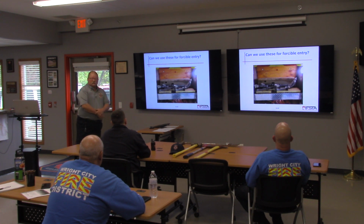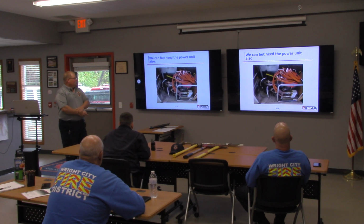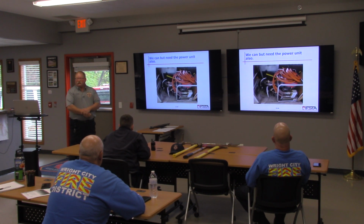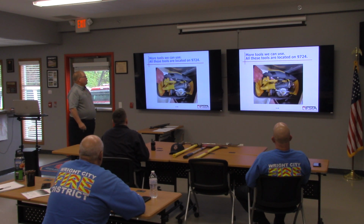Can we use these for forcible entry? Yep, we talked about that previously, but we need the power unit in order to use these. Here are more tools we can use. All of these tools are located on 9724. Here's the Sawzall I was telling you about.